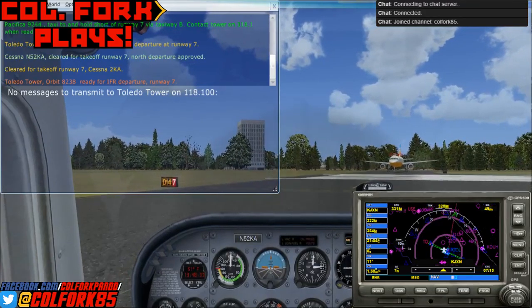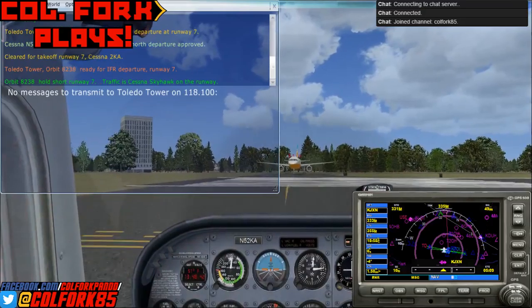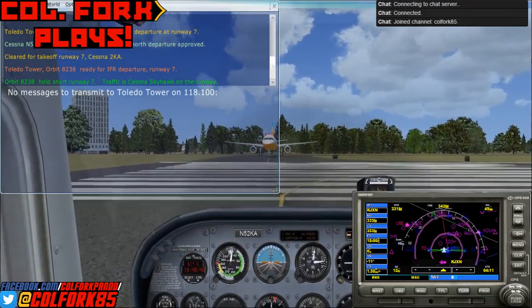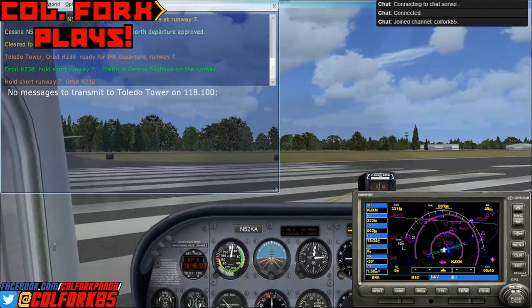Toledo Tower, orbit 8238, ready for IFR departure. Runway 7. Orbit 8238, hold short, runway 7. Traffic is Cessna Skyhawk on the runway. Hold short, runway 7. Orbit 8238.